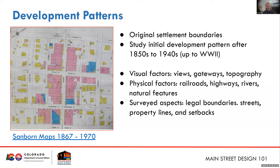Many times a community is platted right off the bat, like I know Lake City was, because they wanted to get everybody in there as fast as possible and settle and get their mining claim, get everything organized around mining claims and things like that. So a grid was established.